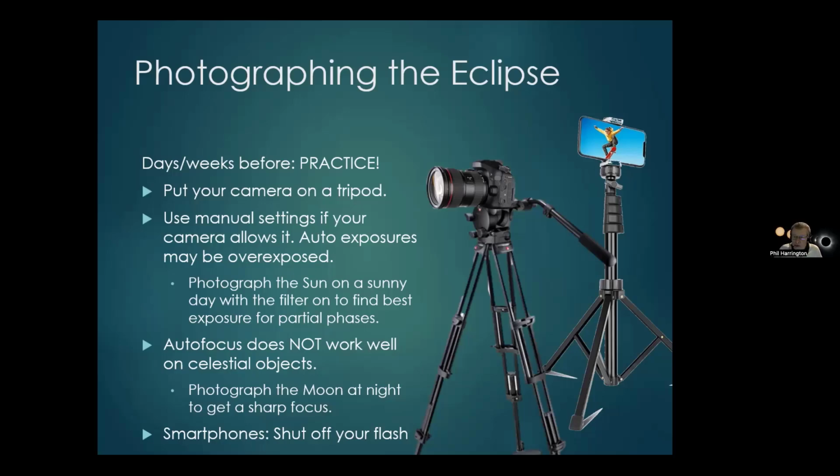Get a filter that'll fit your smartphone camera. Get a filter that'll fit the lens of your digital camera if you want, whatever it is. Regardless, I'm going to use the term camera more generically now. You want to make sure the camera's on a tripod. You don't want to hand hold it. You don't want to be fussing around with that. Have it on tripod. Okay, that's number one.